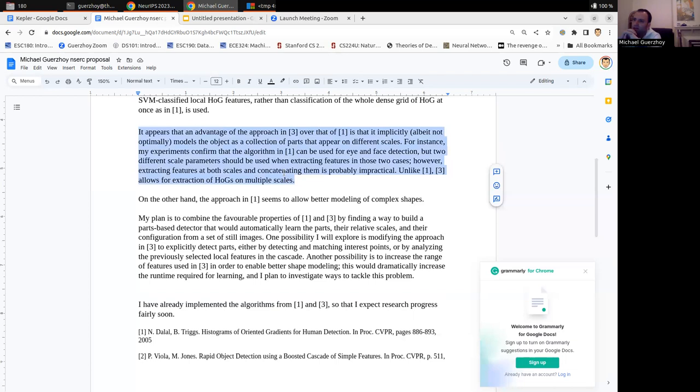Here I'm arguing that maybe part 3 would allow for modeling of more complex shapes. What does more complex mean? Well, it has parts to it. So I'm saying maybe we can do part-based detection because we're focusing on this area or that area of the image.